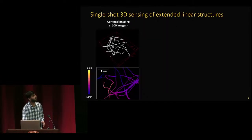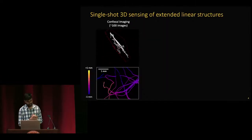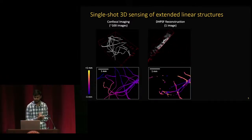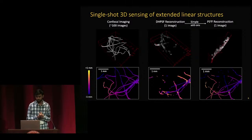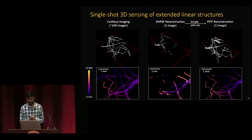For example, when we try to image a fluorescent strand in 3D with conventional techniques such as confocal imaging, we could get a nice 3D reconstruction with about 100 images. If we try to do this with the DHPSF in a snapshot manner, we get a very poor reconstruction. In this work, with simple add-ons, we are able to get a much better reconstruction of such structures.